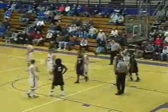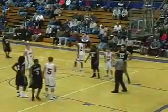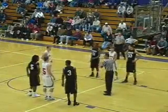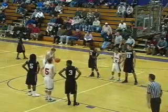Austin auditioning for a career as a salesman. Dorsey picking up his second. Austin Kirby coming in this season, just a 75% free throw shooter. That's only on 4 attempts, but he will get 3 here to see if he can get the Railers back in front with 4:41 to go in the first quarter.